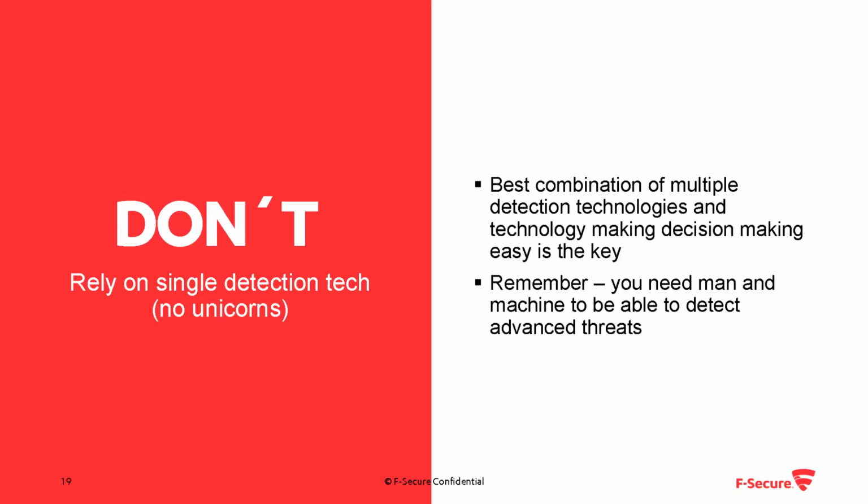The best combination is to apply multiple detection technologies, especially focusing on making the decision making easy for the threat analysts, who are the people who need to do the remediation activities in the end. And remember, you need man and machine to be able to detect advanced threats. And it's not just about detection, it's about the response part. So always take that into account and actually measure the time it takes from detection to response.